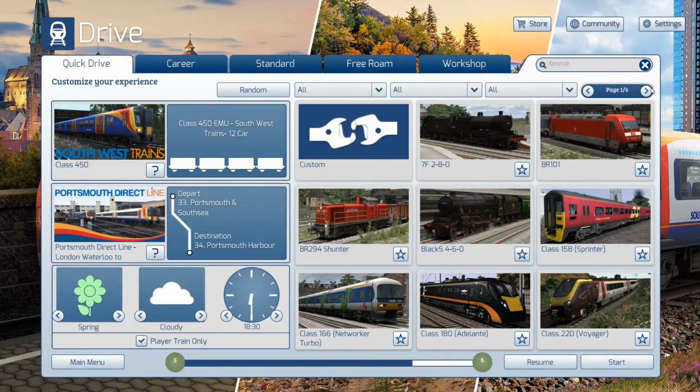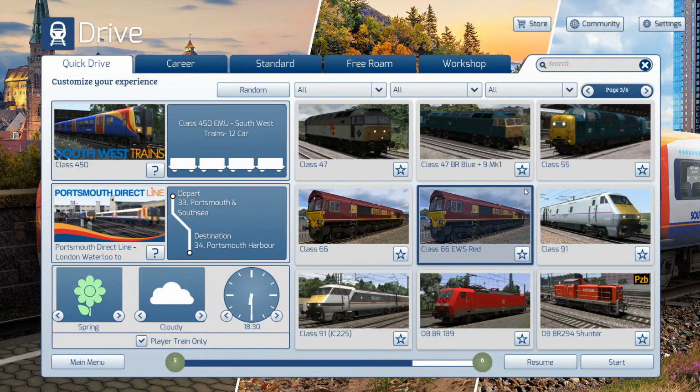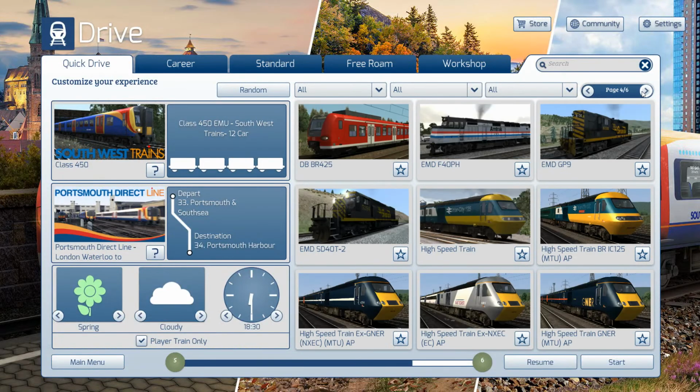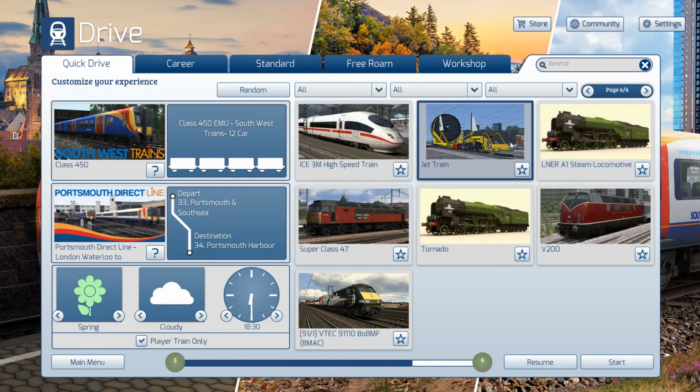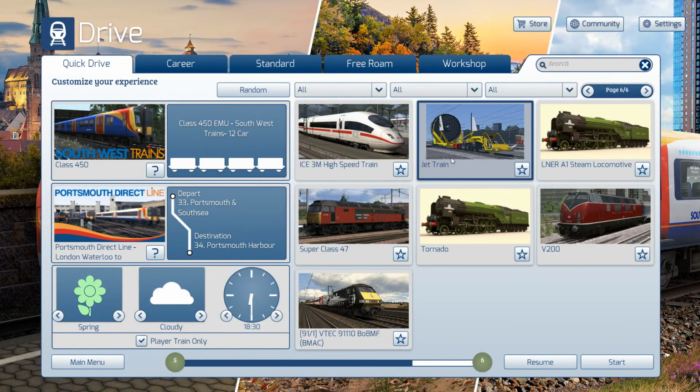First of all, let's start off with what we are going to be driving today. Mainly, it's going to be Armstrong Powerhouse Pack, so I'd say it's either the DVT and Electra, the HST, or even better, we have a Super Class 47. And yes, you may have noticed that the jet train has appeared. But I finally have the jet train as well, so we could always try and do that, but that's not as fun. Super Class 47, however, goes insane, as you've watched before.